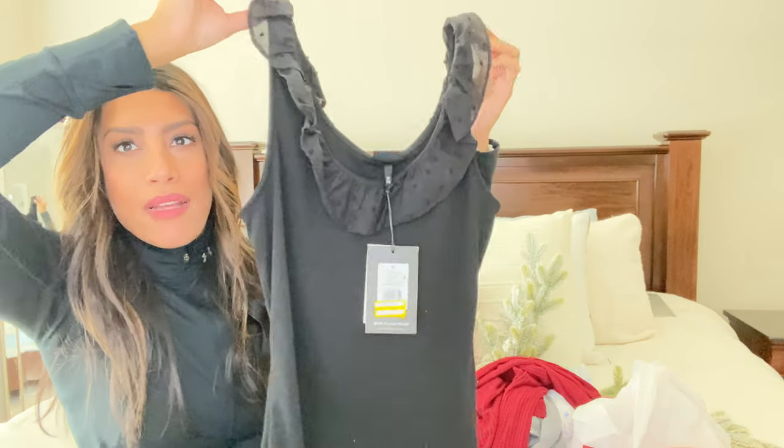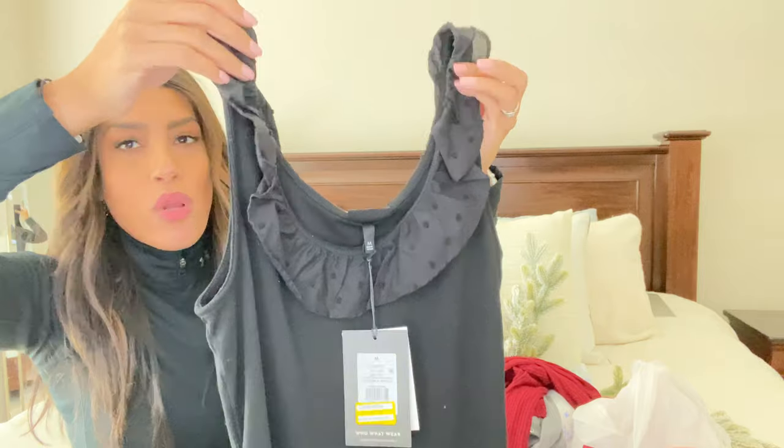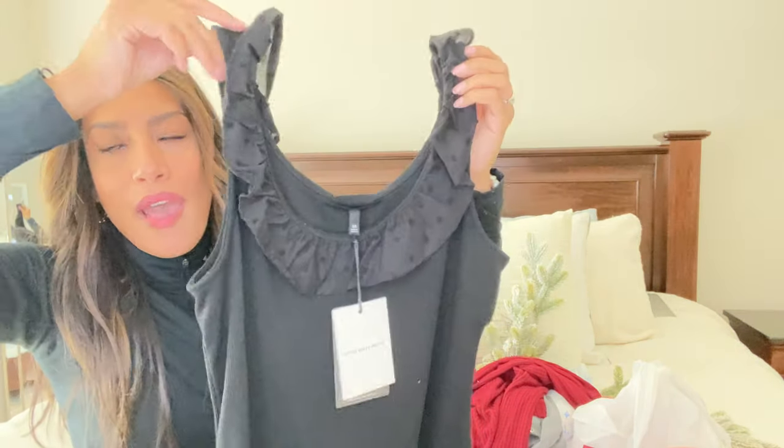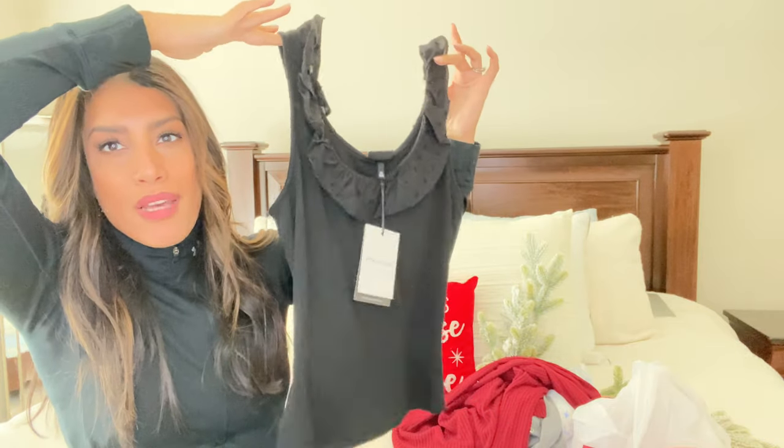And yeah, it's a black top. And I just liked this little ruffle in the front. It has like little round dots everywhere. I don't know. I just thought it was really pretty. So I grabbed this top as well.